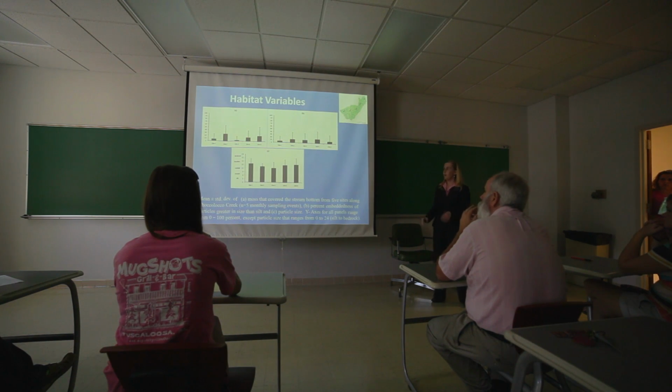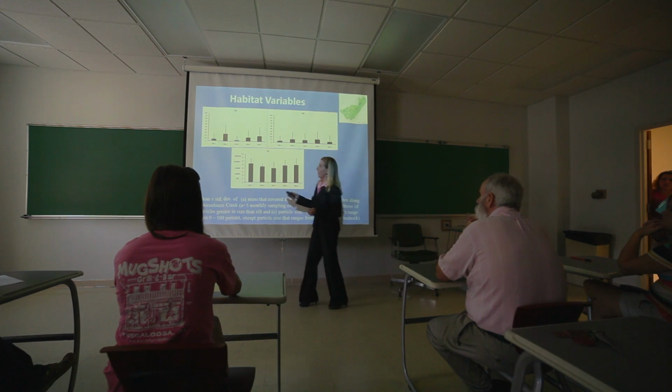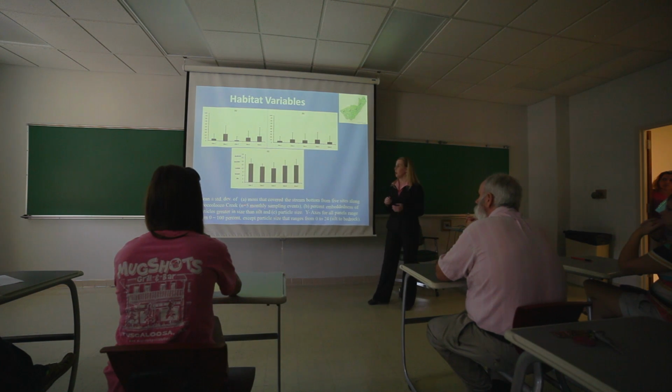This is just to give you a comparison of our habitat variables among sites. So panel A is moss, panel B is embeddedness. The y-axis in A and B represent 100% of the rocks collected. So you can see here, site 2 had higher levels of moss than the other 4 sites. Panel C is particle size.